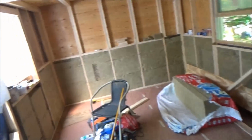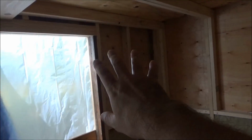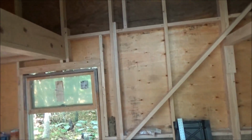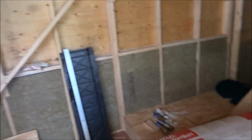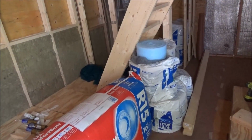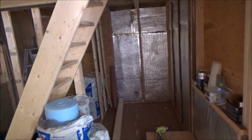Now I've got 1.5 bales left, and I'm just going to literally continue right here and work my way back around until I run out, just using the rest of that stuff up. And then after that, I'll start with the fiberglass upstairs and work my way around up there. So I should get, if not all of it, a majority of the insulation done today, I think, the way it's looking. I want to concentrate on that and really try to knock it out, so then I can start putting up the radiant foil and then the paneling inside.